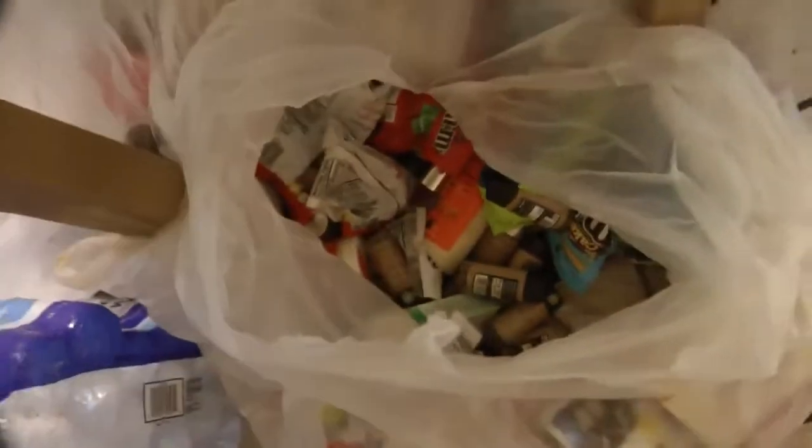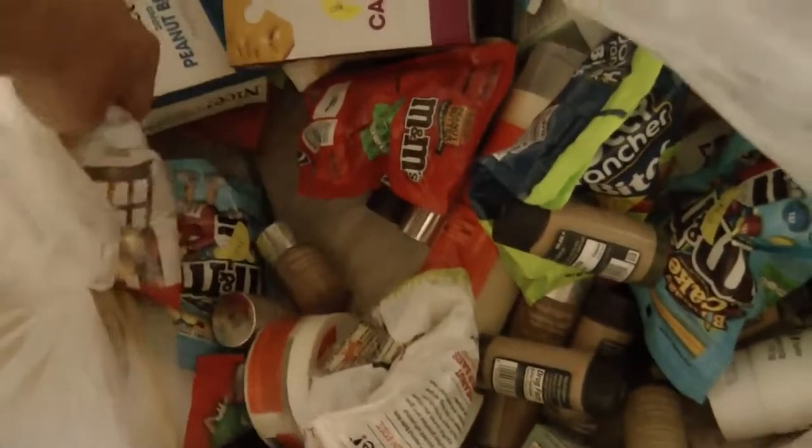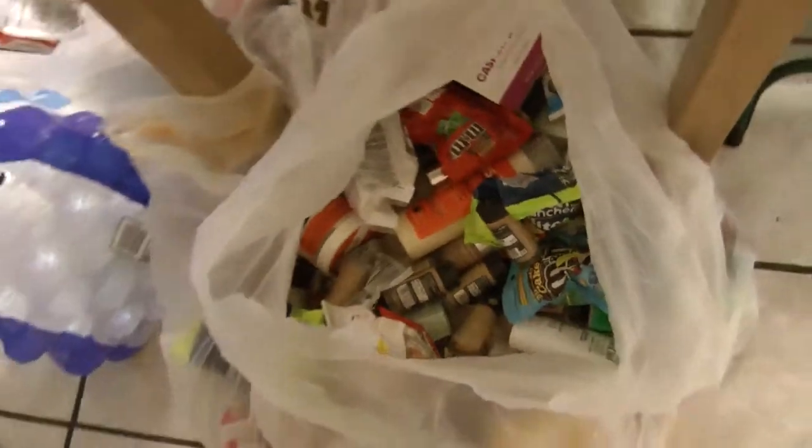So this must be cosmetic stuff. A lot of different cosmetics in here. Yep, so we got 1, 2, 3, 4, 5, 6, 7 bags out of one dumpster.